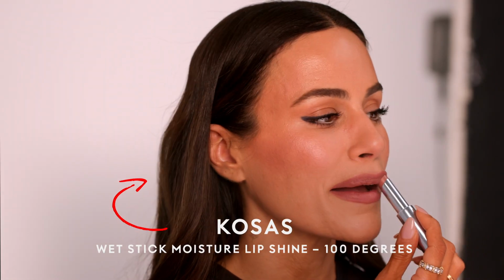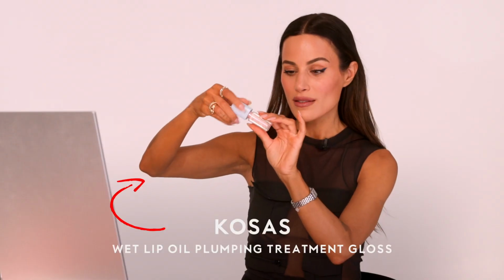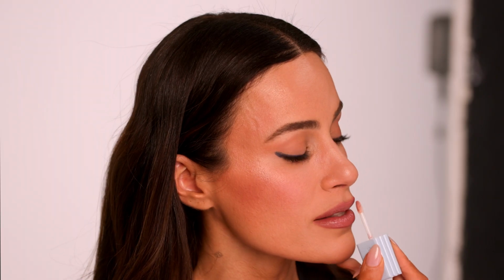One of my favorite go-to lip combos is Hot Liner and Beyond with Wet Stick in 100 degrees. And then just like with brows, when we combine tones and combine textures, it really creates a ton of dimension. So I'm gonna add a layer of wet lip oil gloss. And this one just has these color shifting pearls. It brings the entire thing to life. It gives you a ton of shine. It really is a treatment for your lips, but it also really nails it on color.